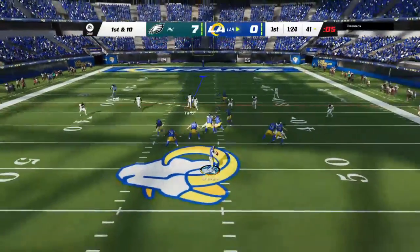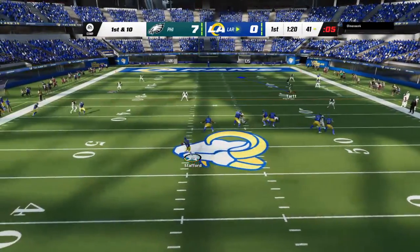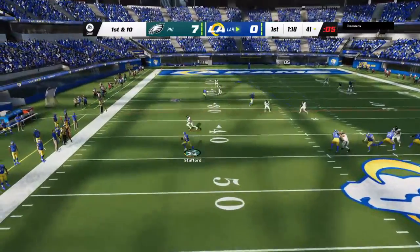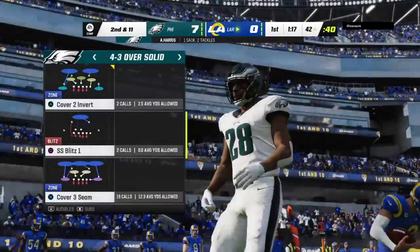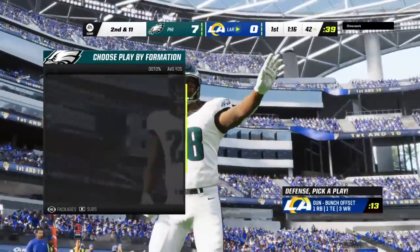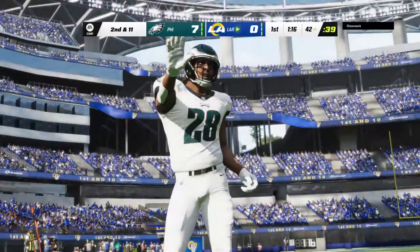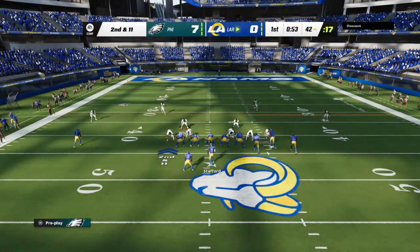Off of play action. Here's Stafford. Buying time to his left. And he's taken down, trying to do a little too much, getting outside of the pocket, and it results in a sack. He couldn't get rid of it. He winds up losing a yard.